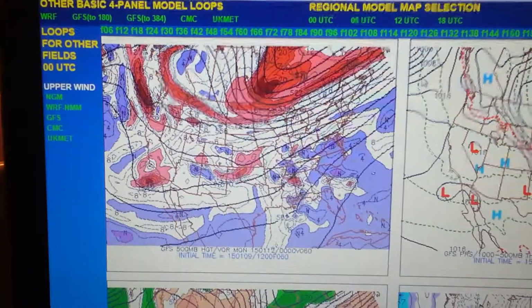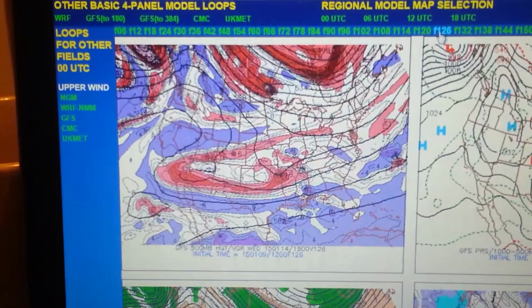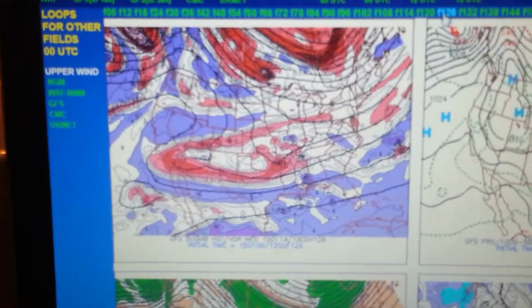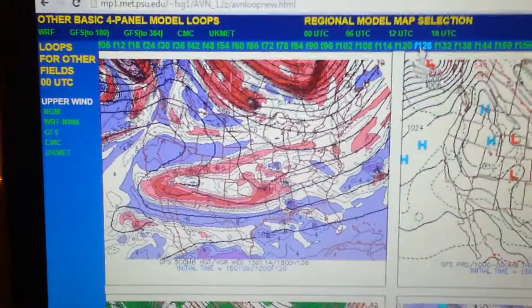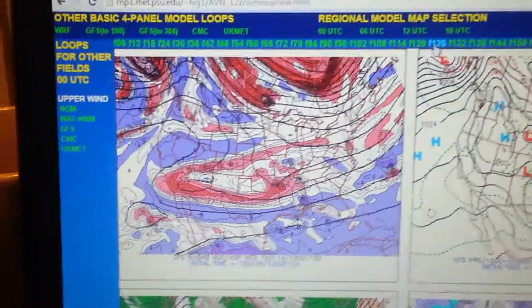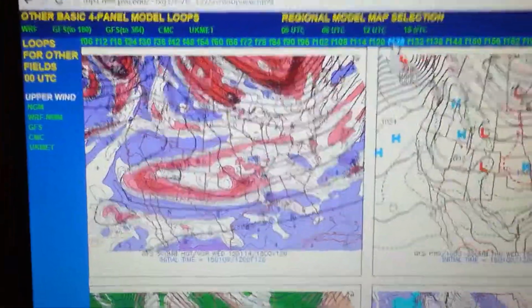Next system. That is going to be Wednesday night into Thursday. So this is the American model. So the models have been all over the place with this system, and it's really starting to make me mad, but we still are a week out, so I can't blame them. But over the last couple of model runs, the American model has come farther north with the storm, and the European model has come farther south. And I'll tell you why.